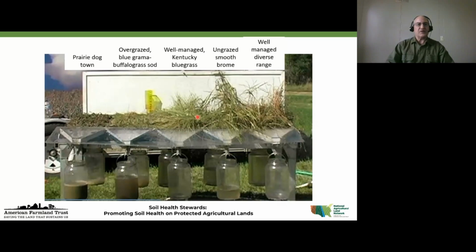This was Kentucky bluegrass dominated. This had big bluestem, Indian grass, western wheatgrass. And so they both infiltrated about the same amount, very little runoff, and it really kind of shocked me. But another thing that's shocking is, look at this smooth brome. Look at that. It's the tallest of the grasses right here.